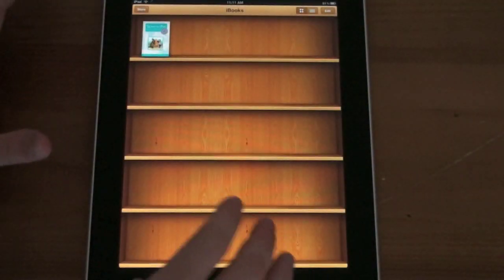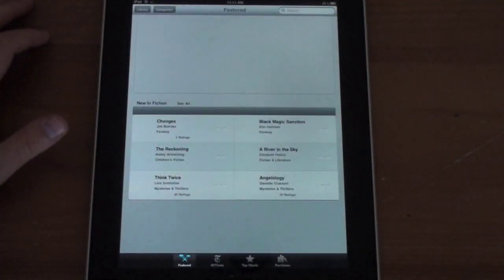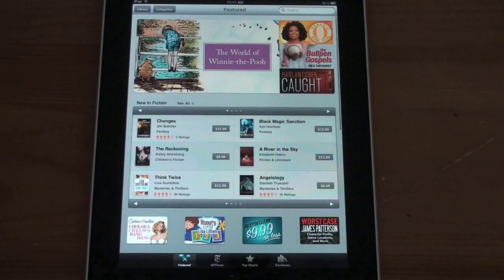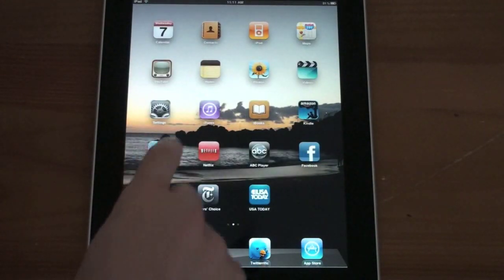The library looks pretty neat with a virtual bookshelf, and it's got a store very reminiscent of the App Store or iTunes. You go ahead and buy books. Prices are a little bit higher here than on the Kindle store. New releases are generally about $12.99 as opposed to $9.99 from Amazon. So we'll go ahead and keep going on.